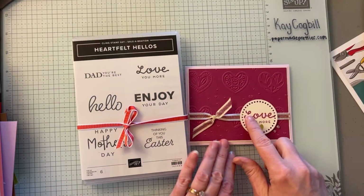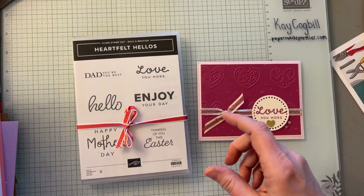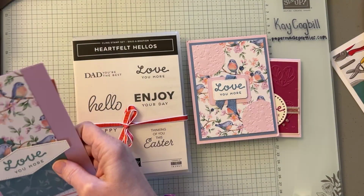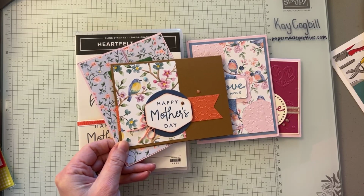Here is a card using this stamp, Love You More. And I'll rewind you. Here's Love You More. But I think I saw one that used that hexagon. Right, here's one that uses that hexagon punch.